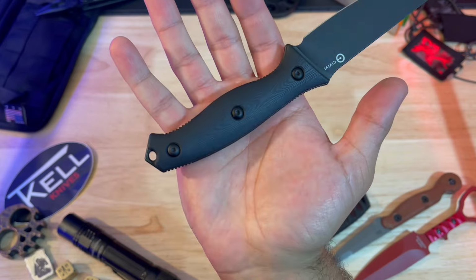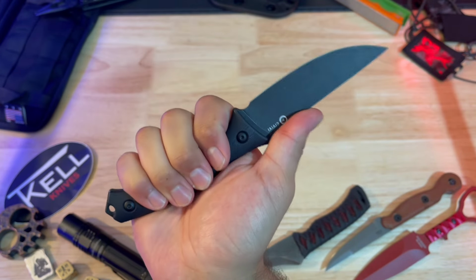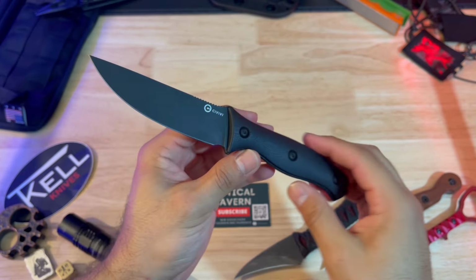This is probably one of the best overall well-rounded options, not only for EDC, but outdoor adventures. It has great jimping on here, so I feel confident using it in a more aggressive situation if that were to arise, but it definitely has a ton of capabilities and lightweight effectiveness packed into it.